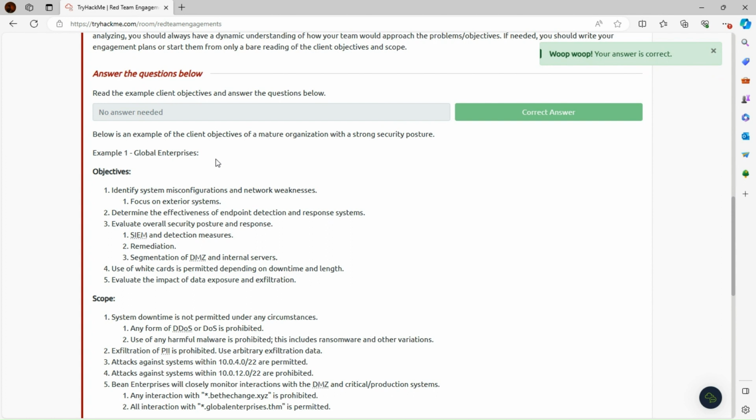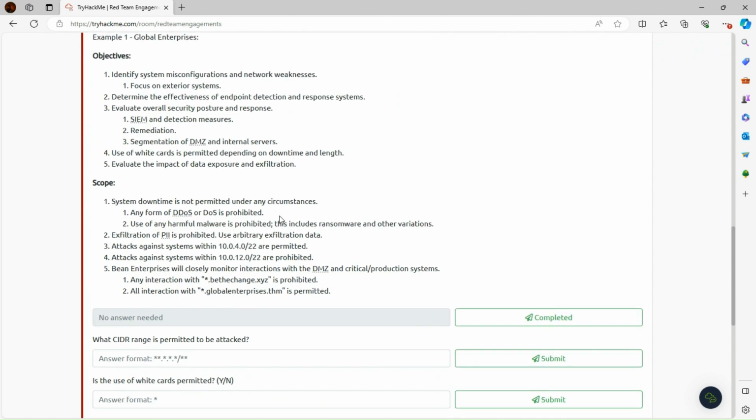Below is an example of client objectives a mature organization with a strong, secure posture should do. Example one: global enterprise. Identify system misconfigurations and network weaknesses. Focus on exterior systems. Determine the effectiveness of endpoint detection response systems. Evaluate overall security postures, SIEM and detection measures, remediation, segmentation of the DMZ and internal servers. The use of white cards is permitted depending on date downtime and length.